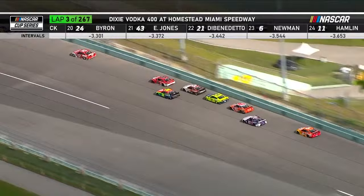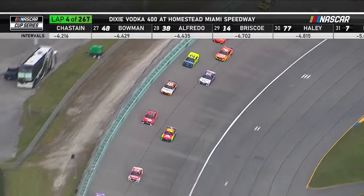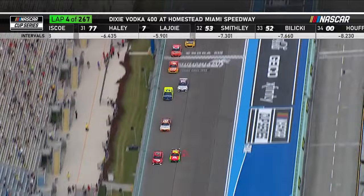Matt DiBenedetto coming hard, got a run all the way up to the bumper of the number eight of Tyler Reddick, but could go no further. And the 24 also on the move, William Byron. And Mike, when you're in the back of the field like this, you just go wherever the car in front of you is. You're looking for clean air.